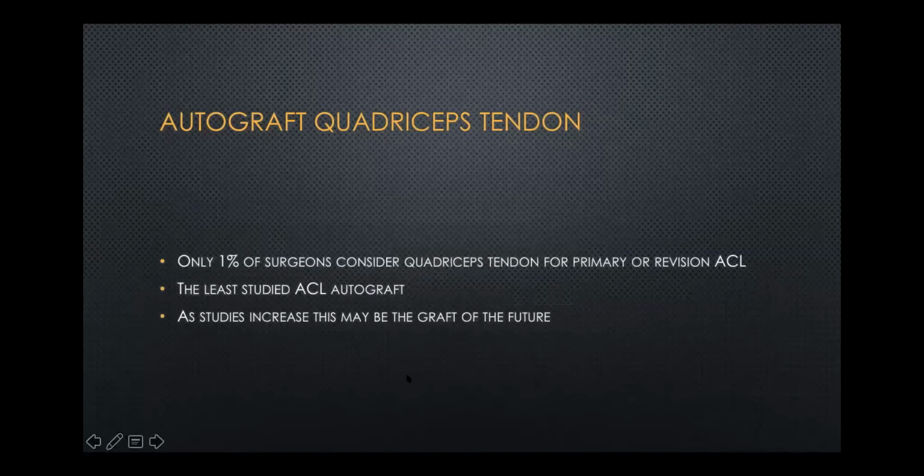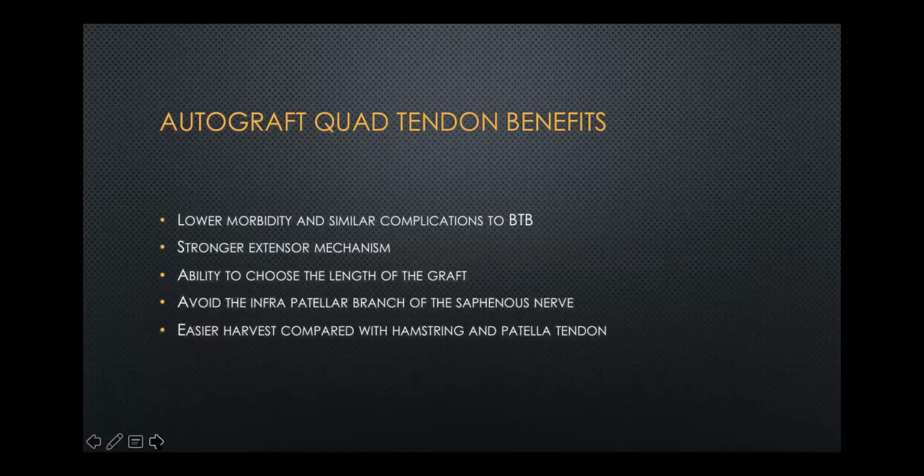So again, just 1% of the surgeons use the quadricep tendon. It's the least studied ACL graft, but as more people use it, it may be the graft of the future. We'll see. The benefits of the quad tendon include lower morbidity and similar complications to BTB. They have a stronger extensor mechanism.